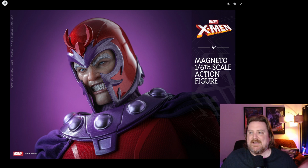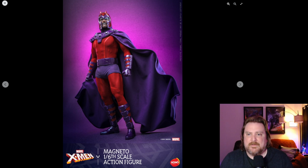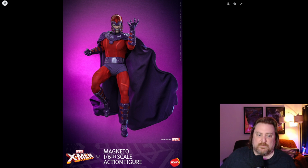We have to make some sacrifices somewhere when it comes with either accessories or a base or head sculpts to get this price point. You're basically paying for the figure that they're showing you, and for them to make it as good as this for that price point, I think you have to make some trade-offs there. But again, the colors just look great. The cape, the wired cape, just really, really impressed with this. And this has made me definitely want to pre-order this one. If I pre-order this one, I will definitely be pre-ordering that Wolverine as well.